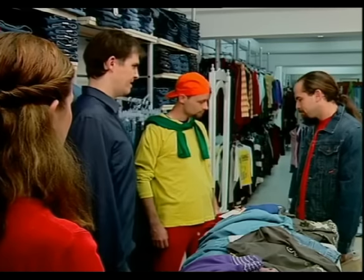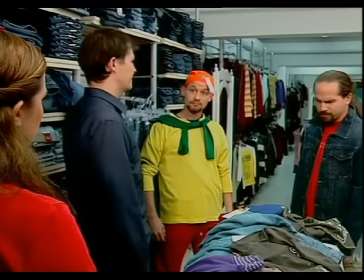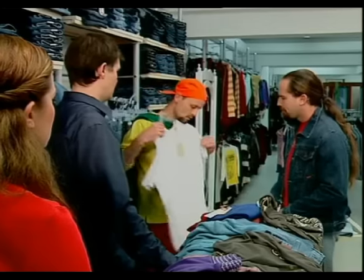Well, I like the yellow shirt, Jack. But why don't you try on black jeans? The shirt is nice. Okay, I will try wearing black jeans with the yellow shirt. What do you think of the orange cap? Maybe you could wear it with this white shirt. Okay. I think that looks good.